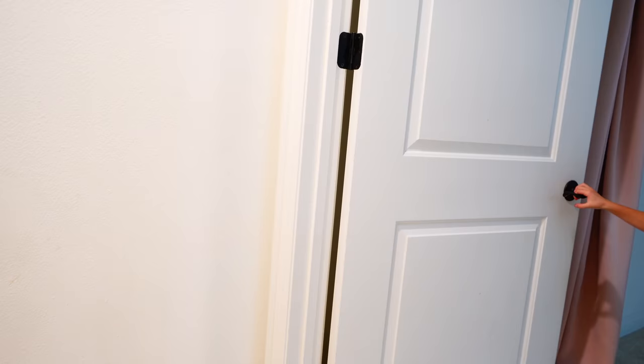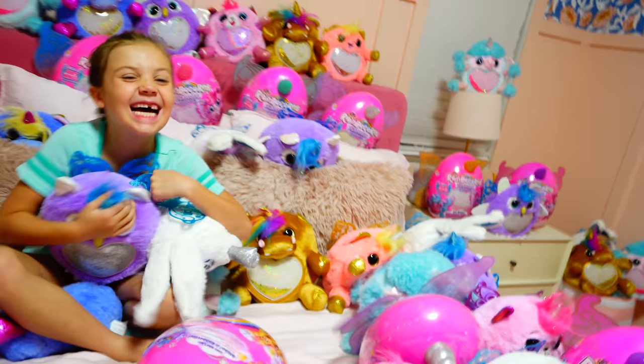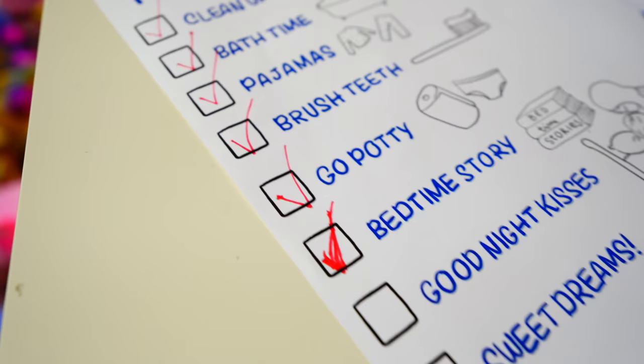Okay, I can't wait to see how many more there's gonna be. Oh my gosh. Now this is what I call a Rainbocorn takeover. Just gonna mark it off and then I can join my Rainbocorns. Cannonball! Wow! Oh wait, Stella forgot the most important part, the bedtime kiss. Oh, what happened? Where did all of these Rainbocorn Fairycorns come from? Come join me, Mom. Okay, but we have to do one last thing, the goodnight kiss.